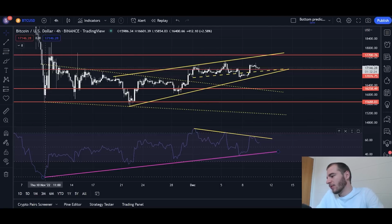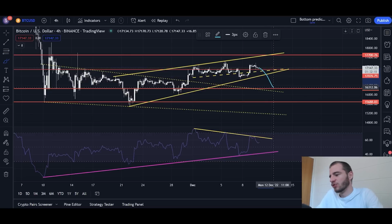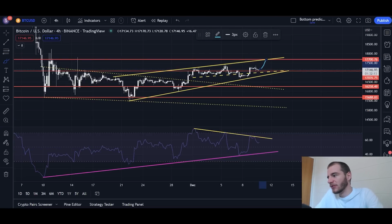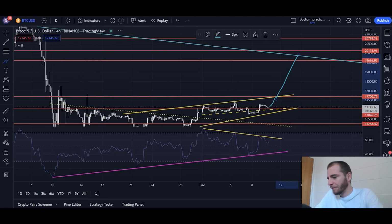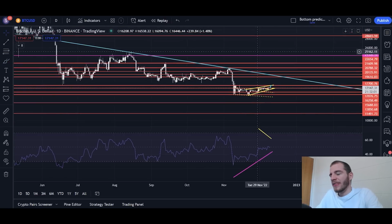If we do break down below this pink support line in the RSI, and we break down below the wedge at the same time, that would be a short trade, and you take that short trade to 16.2K. Okay, and if we break to the upside above the wedge, we break above 17.6K, that would be a long trade, and you would take that long trade to the light blue downtrending line, which we can go ahead and take a look at on the daily chart here. Right, so that would be your shorter term trades there for Bitcoin that we need to be keeping an eye on.